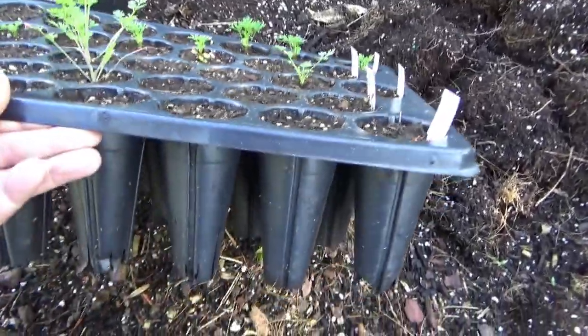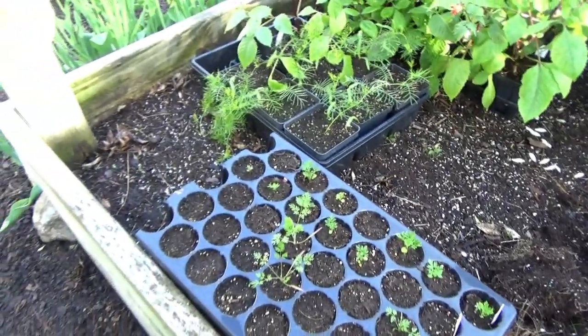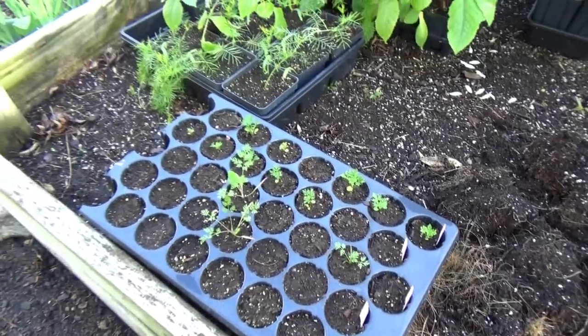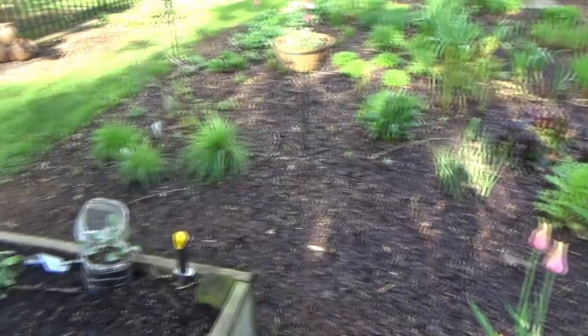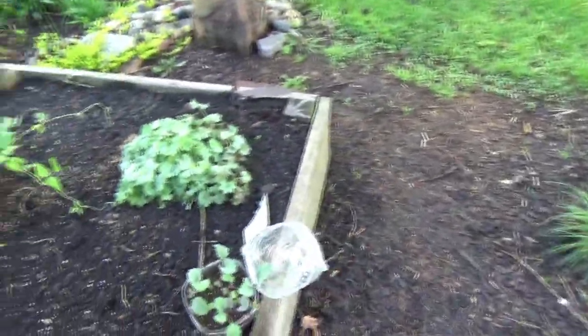This is a nice container. It's really deep. They can sit in here for a while. So not a complete success because only three of the Orlaya came up out of three rows. It was just a really bad season two for winter sowing with April. March was warmer than April, so everything was against the winter sowing this year.